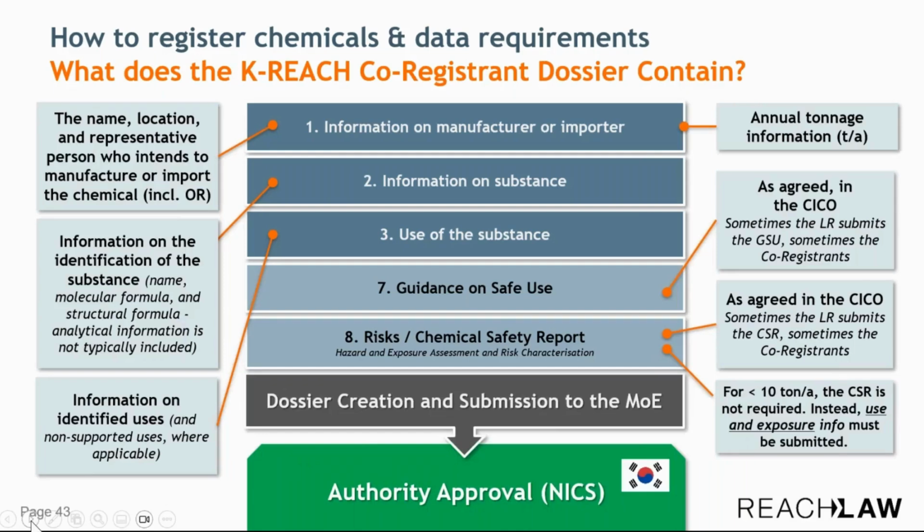The dossier submitted by co-registrants is similar to EU-REACH, but K-REACH emphasizes the risk assessment. Registrants under 10 tons are not required to submit hazard data that can be risk assessed, but instead use and exposure information must be submitted. It is very important. Next, please.